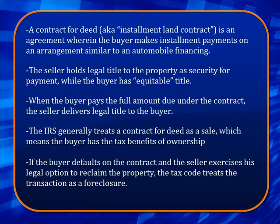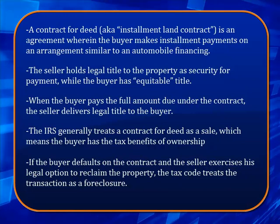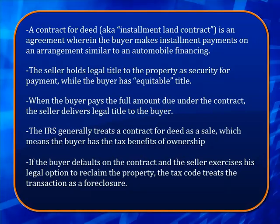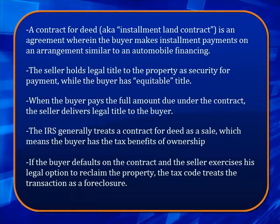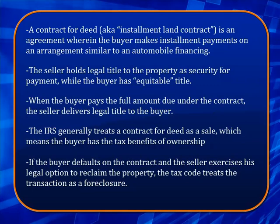If the buyer defaults on the contract and the seller exercises his legal option to reclaim the property, the tax code treats the transaction as a foreclosure. The legal process for repossession of a property is not entirely clear in every state. Some state statutes clearly spell out the process, which is somewhat more involved than an eviction, but clearly less burdensome than a full foreclosure. In most states, the process is not clearly defined, so courts deal with a buyer's default on a case-by-case basis.